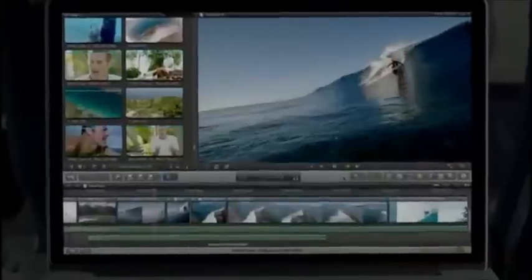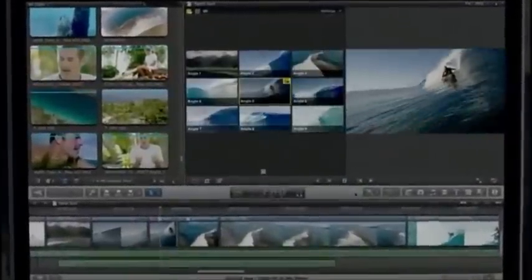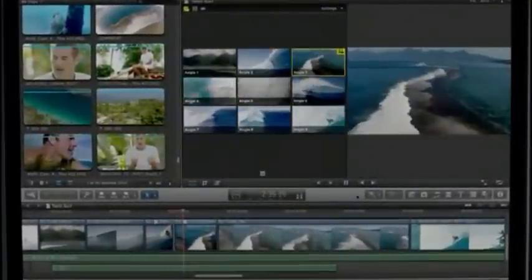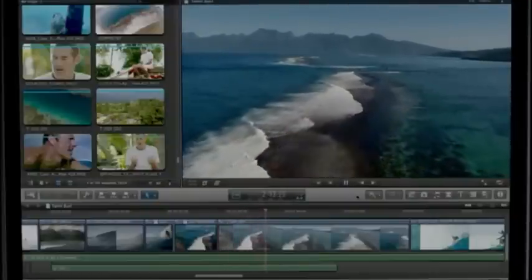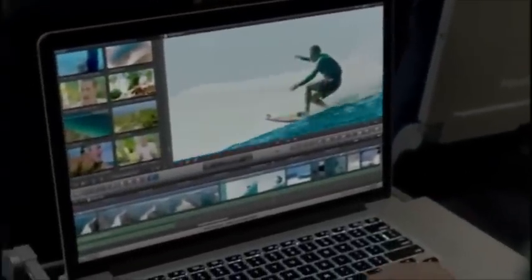Final Cut Pro 10 takes full advantage of the system's power and capabilities. So you can now stream up to 9 camera views simultaneously, or view full 1080p video right in the project viewer and have plenty of screen space to spare. No other notebook comes close to this type of performance.